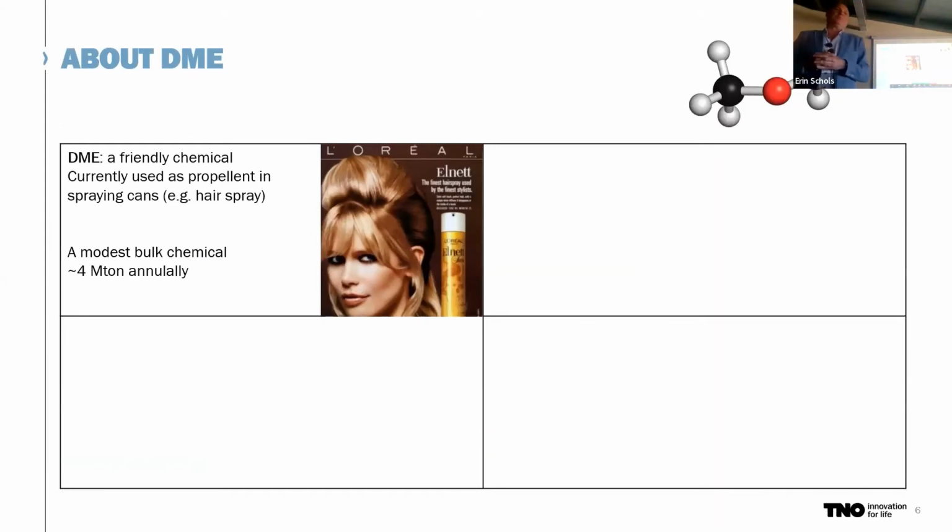Now about DME. DME is not a very well-known chemical industry. It's not as large as, for example, methanol. I always explain that DME is a very friendly chemical. And how better can we explain that by saying that DME is typically the propellant which is in your hairspray. So you spray it on your hair, so it has to be safe and friendly for yourself. So it's a modest bulk chemical. There's a considerable production in the Netherlands of DME, which is mostly used for hairspray indeed, but there's also DME production a lot in China.